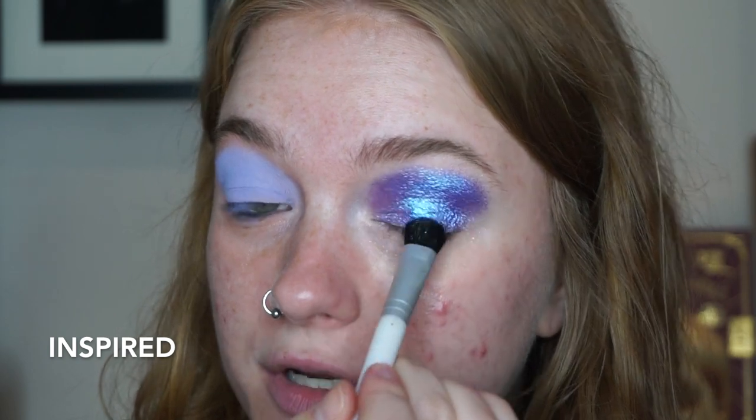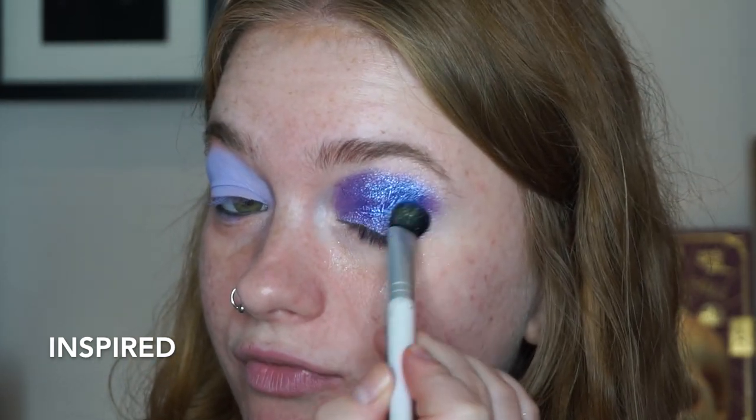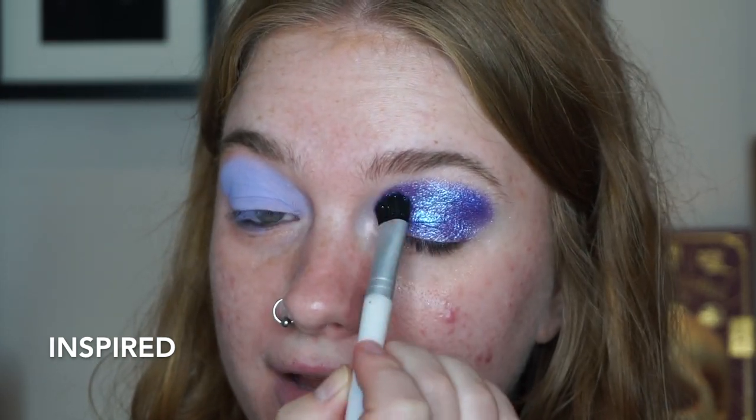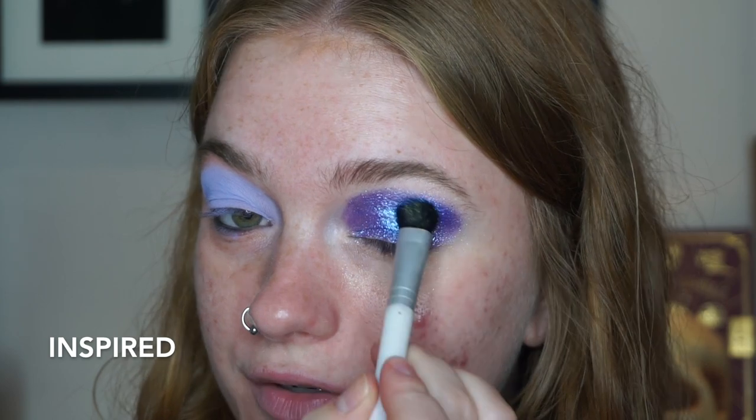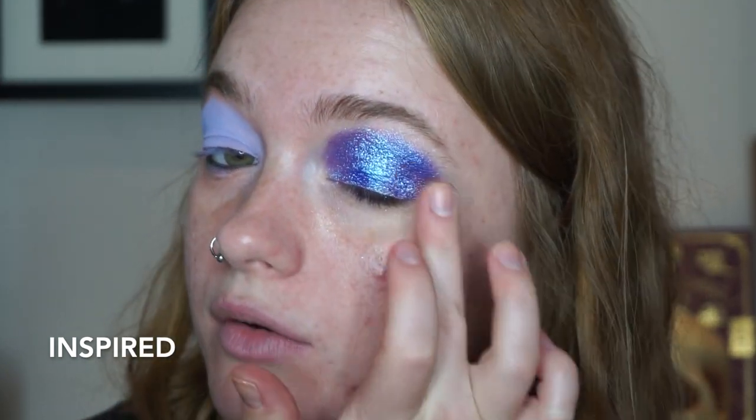If you're wondering what brush this is, it's an ancient brush from CoverGirl that probably came in a palette or something, but it's so good, so sorry. Maybe you could find it, but probably not. Okay, and I'm going to put this with my finger. Oh, ugh, it's so pretty.